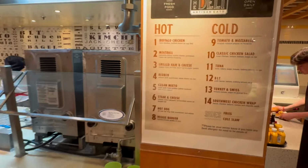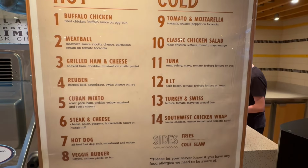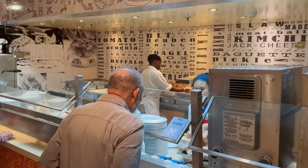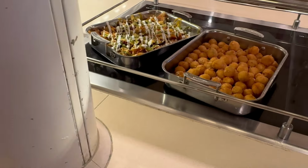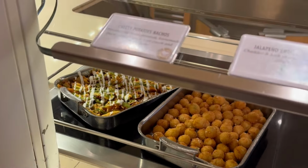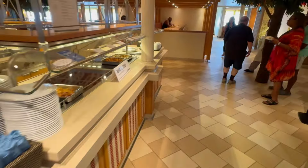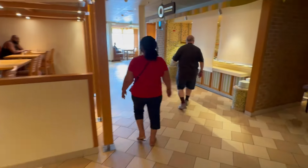Now, the deli, which I highly recommend, even though I didn't go this time, has some wonderful sandwiches, both hot and cold, as you see there. That is also at the back of the ship on the Lido deck. You see a couple gentlemen there ordering themselves a tasty sandwich. Here is just a couple of the items that they were setting out to get ready for the lunch buffet that was about to start. And I'll show you a few other items here in just a second.